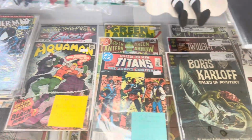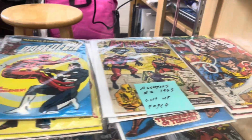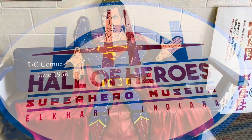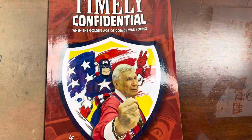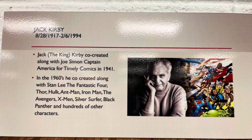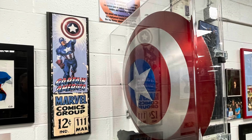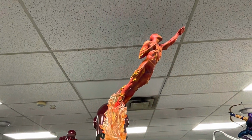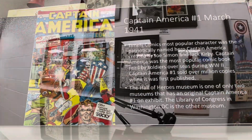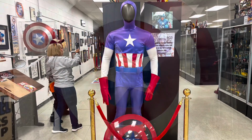The Hall of Heroes is the only superhero and comic book museum in the world preserving and covering the entire 80-year history of superheroes in comics, toys, film, and animation. It offers fans of superheroes, film, animation, and history in general an opportunity to gaze and interact with one of the largest collections of superhero memorabilia.